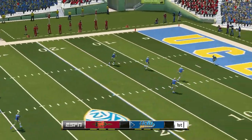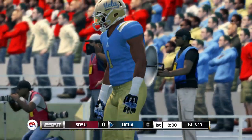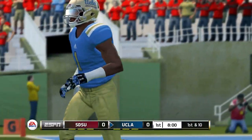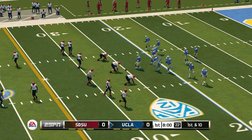Nice kick, plenty of distance. This one's going to be down in the end zone for a touchback. So let's see what the offense can do as they come out onto the field.